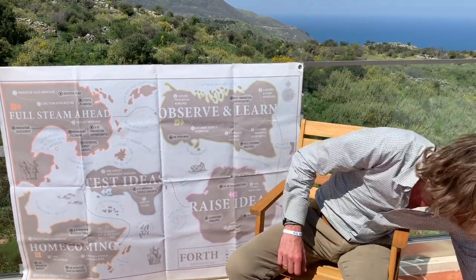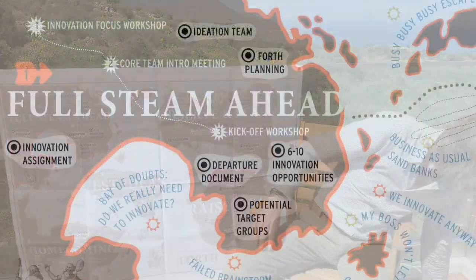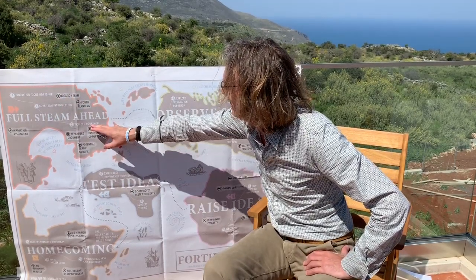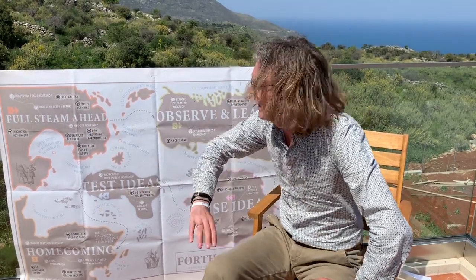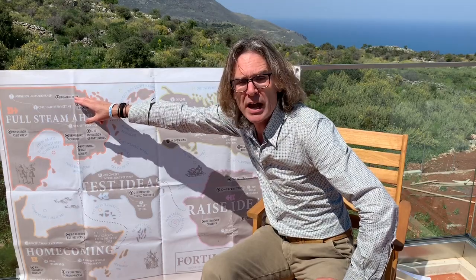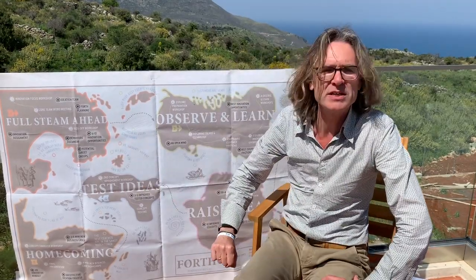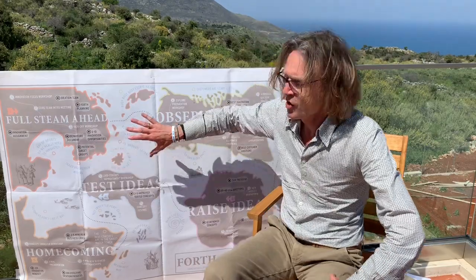If you want to know more about the Fourth methodology, there's this wonderful book, The Innovation Expedition. It's available in 8 languages. Going into step one, Full Steam Ahead. Full Steam Ahead has 3 activities: an innovation focus workshop, a core team introduction meeting, and the kickoff workshop. The deliverables of this phase are the innovation assignment and the composing of an ideation team. You will have a forward planning, which is all in the departure document of the expedition. And then from the kickoff, you have identified 6 to 10 innovation opportunities, and you've identified potential target groups for Observe and Learn, to identify customer frictions.